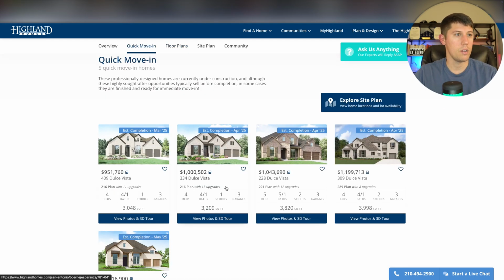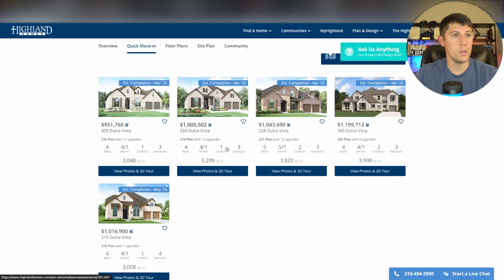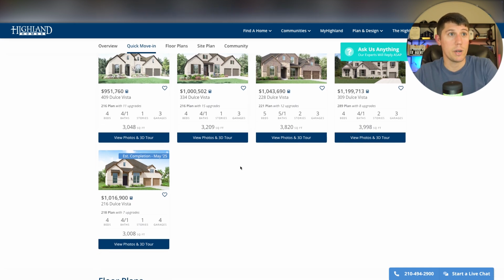But let's look at a couple of the move-in ready ones. You can see here that there's a couple in April and May of this year where they're starting to have these available for sale, but you can see the prices, they're not too bad, but compared to the base pricing, you can see how they really, again, just start to go up from there.